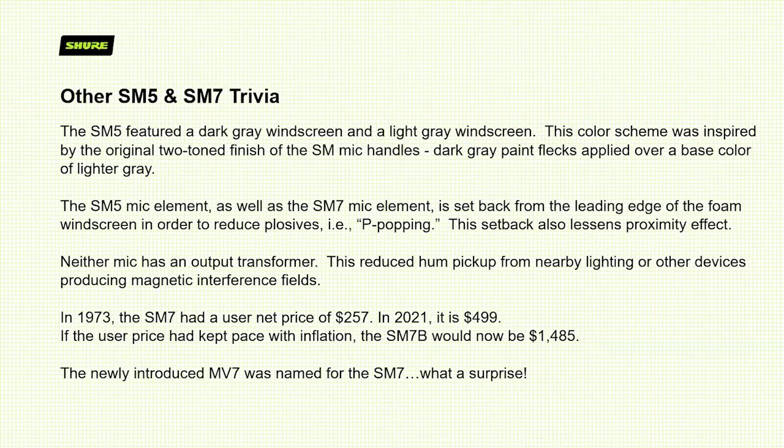The SM5 element and the SM7 element are set back from the leading edge of the foam, thus to reduce p-popping. Neither mic, the 5 or the 7, has an output transformer. That was to reduce hum pickup when they were used near lighting or other devices.